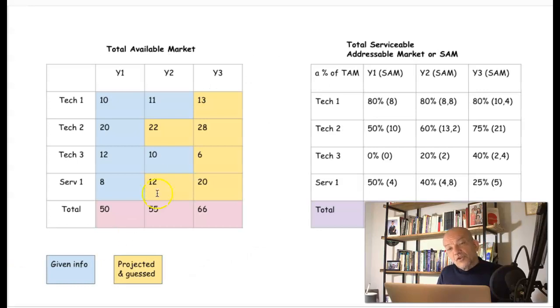The first thing I want you to notice, I'm sharing a couple of tables here. In the table on your left, you see some shaded light blue and also some shaded in yellow. Well, the light blue is information that sometimes might be given to you. On the y-axis you have all the technology and services and features that you have from your product. On the x-axis you have the time. You want to understand how your market is going to be growing or decreasing.